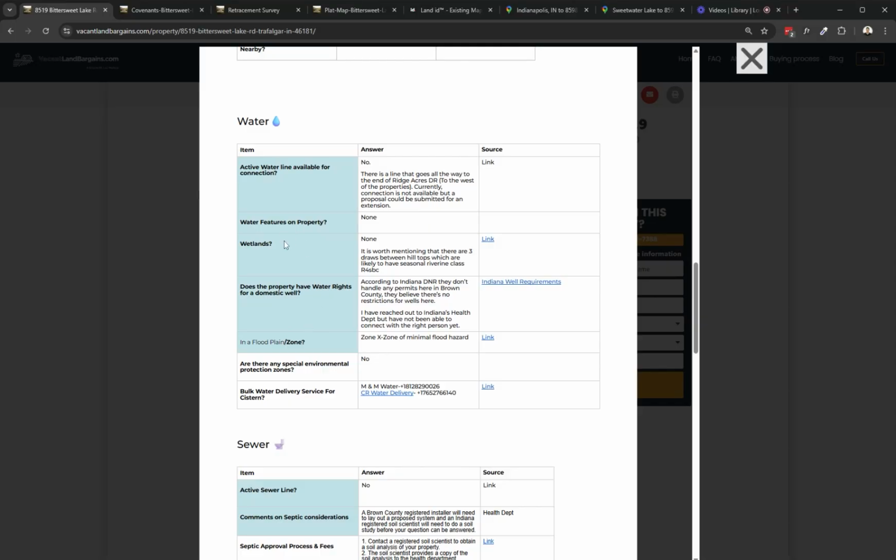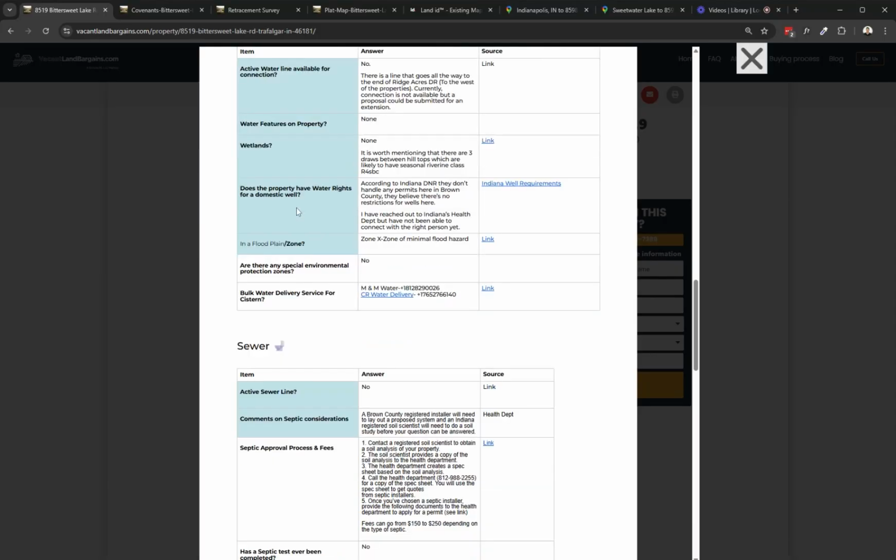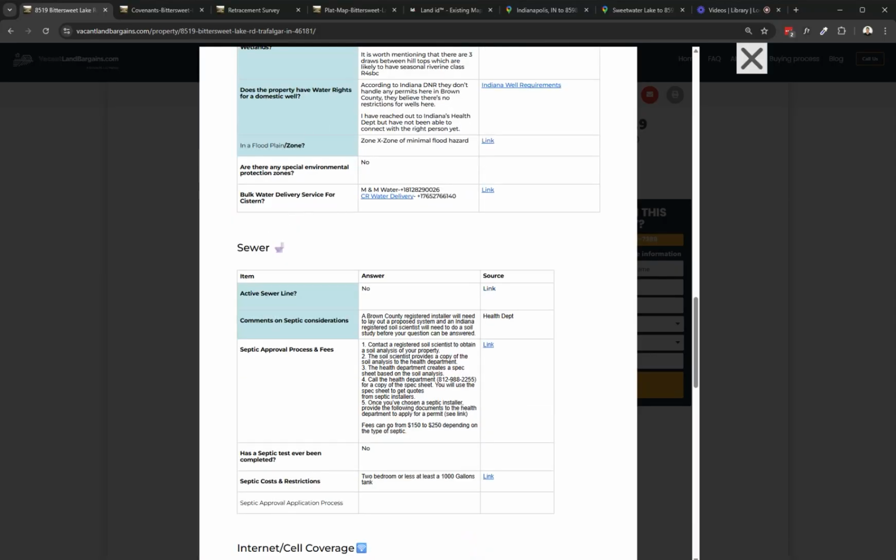So with water, this is a rural property, and you're often going to find that there's no active water line available to you unless you're in a city or a larger town. So you're going to be looking at a well option. And we'll cover that here for you as well. Like, what does that process look like? And feel free to ask us if you're more curious.